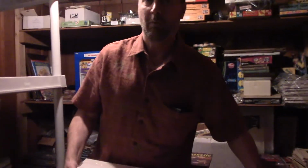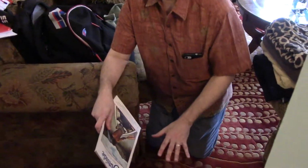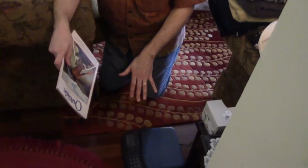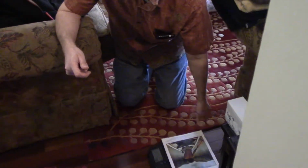Now we're going to go back upstairs, and we're going to weigh everything up and show you how we walk through that. All right, so we've got the scale, which is very important to have. Make sure that you have one. Got the magazine, so we'll put the magazine down there, and it's 8.8 ounces.